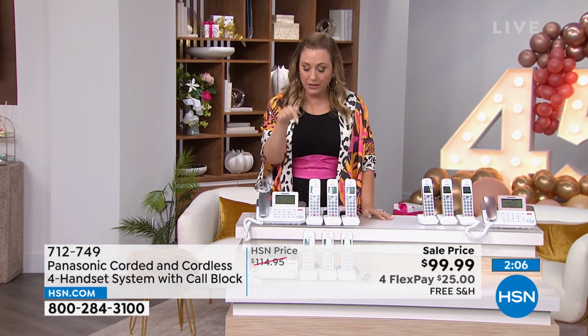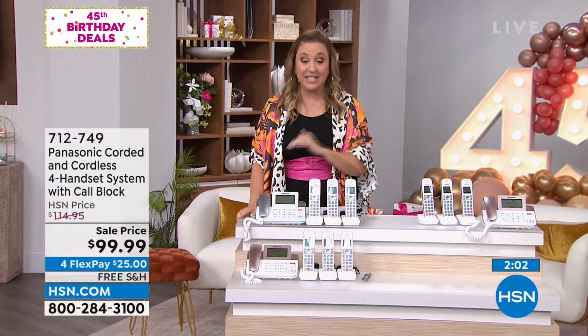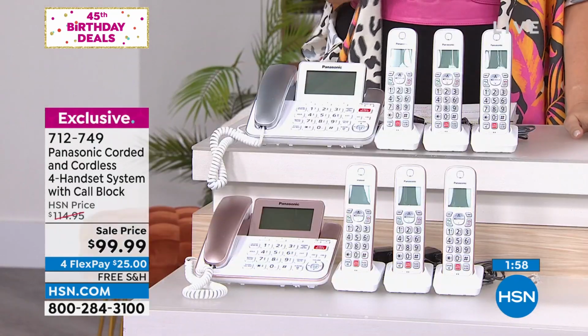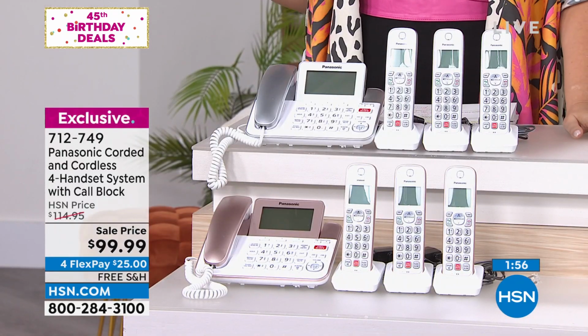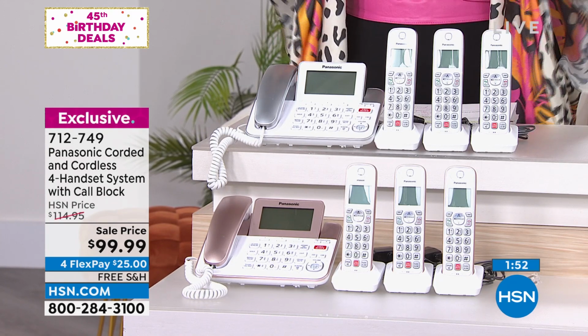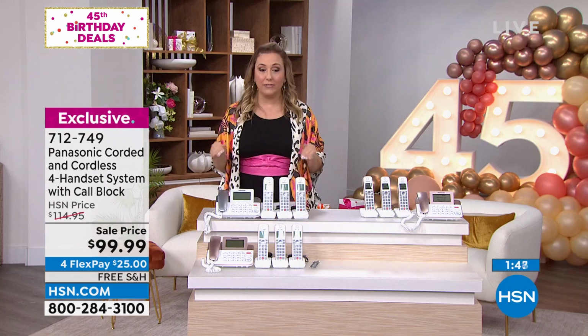So putting it on speakerphone, and then if you've got a home office, this is fantastic to connect with. A lot of people need a good system like this if they're working from home. And that's one of the things they ask you, like, what equipment do you have when you work at home? This is a Panasonic. This isn't like a no-name brand nobody has ever heard of.